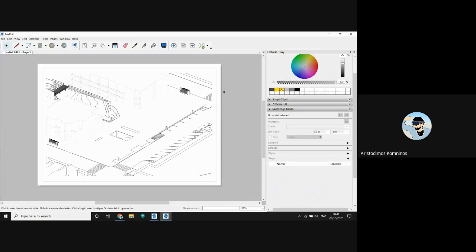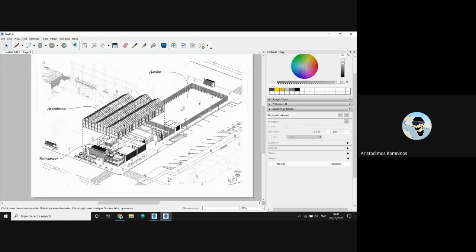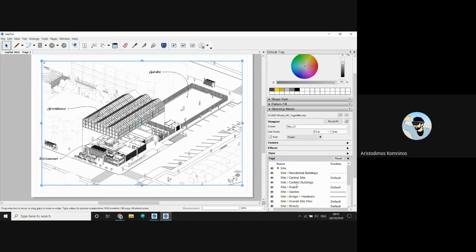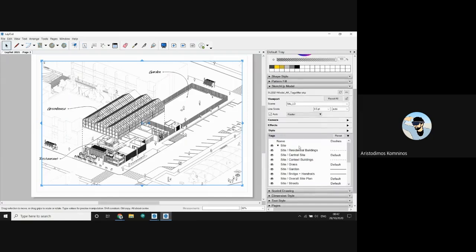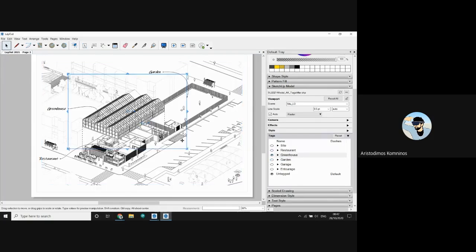So by combining line styles and visibility of tags and tag folders, you can really quickly end up with a result like this, where everything that you see here is made with just one viewport in SketchUp. In this case, I have enabled everything except the greenhouse tag, right here. And this floating greenhouse is exactly the same viewport with everything disabled except for the greenhouse.